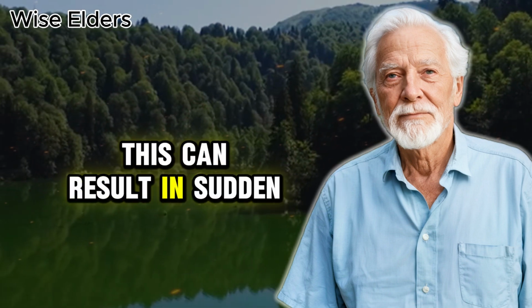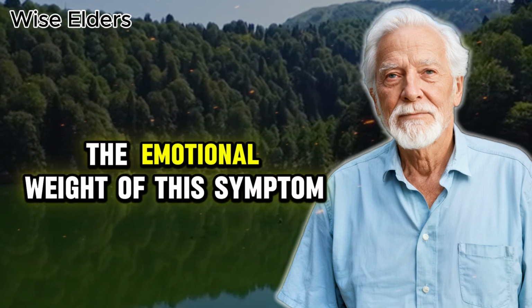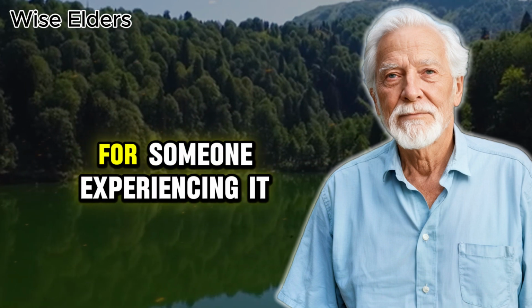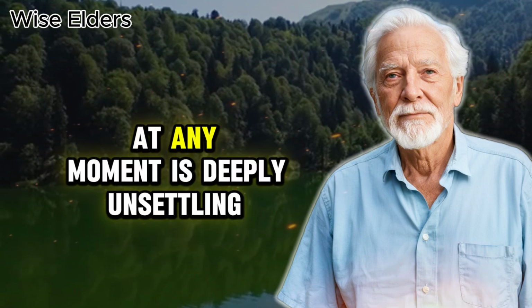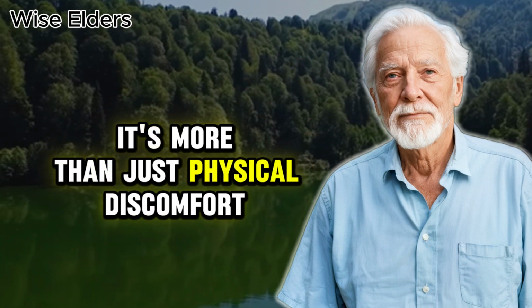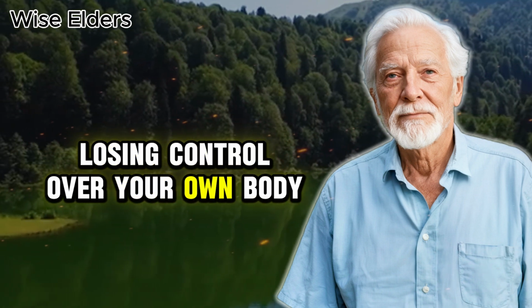This can result in sudden, unexplained dizziness or a feeling of unsteadiness that can hit you without warning. The emotional weight of this symptom is not to be underestimated. For someone experiencing it, the feeling of being on the edge, like you could lose your footing or control at any moment, is deeply unsettling. It's more than just physical discomfort. It's a loss of confidence, a fear of falling, of losing control over your own body.